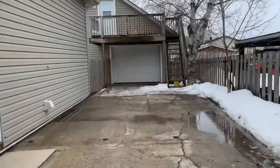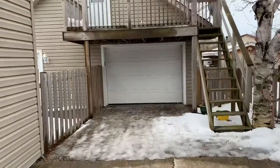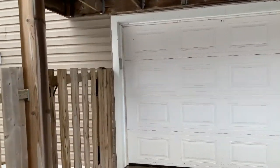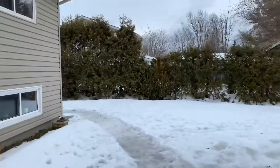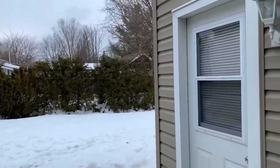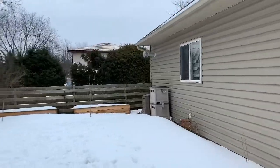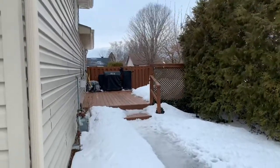Coming up the driveway here, we have a concrete driveway with parking for about 5 cars. Check out this shop. Has a finished loft upstairs. Nice big backyard. There is a sand point for watering your lawn. Fully fenced to keep your pets in the backyard. Deck on the side of the home.